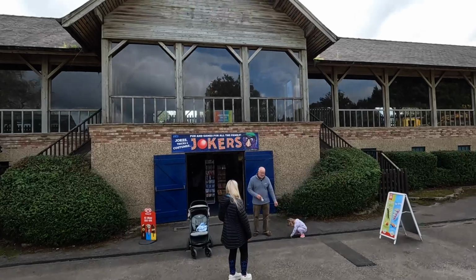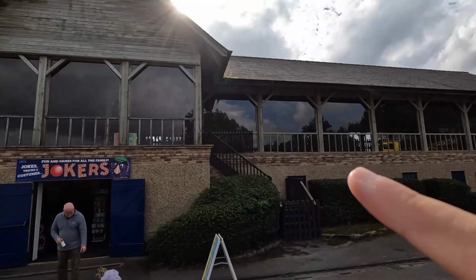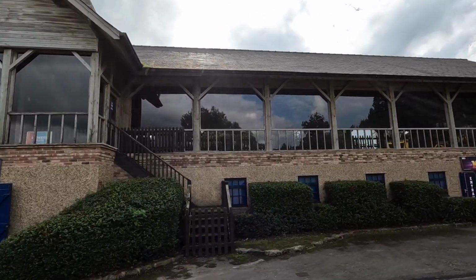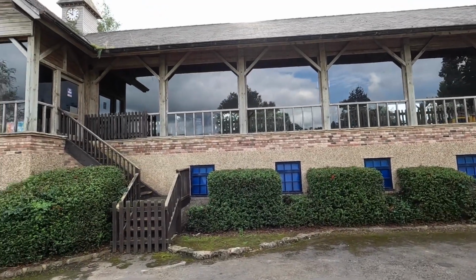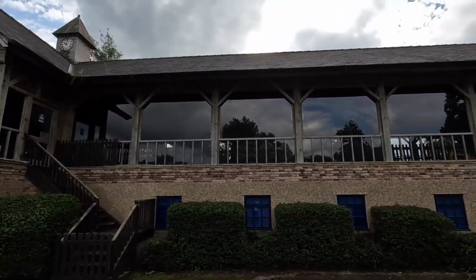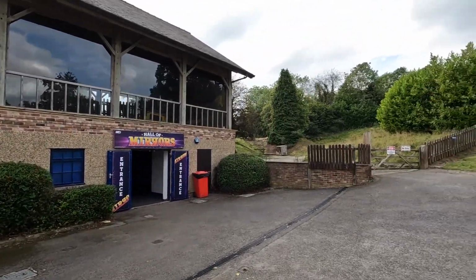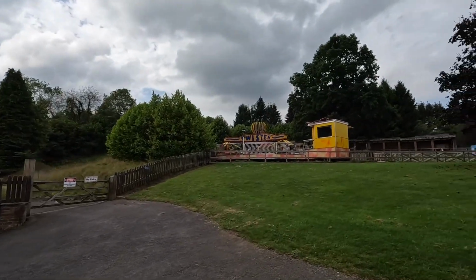Not quite sure what this building will be used for in the future. Whether this will reopen as something, of course, Ultimate was removed back in February, so maybe they'll use it for something next season. Not too sure. Nothing seems to be getting changed or updated at the moment. But it's just a shame to see it like this. And of course, the Hall of Mirrors just off to the right there. And you've got a classic twister on the top of this little hill here as well.